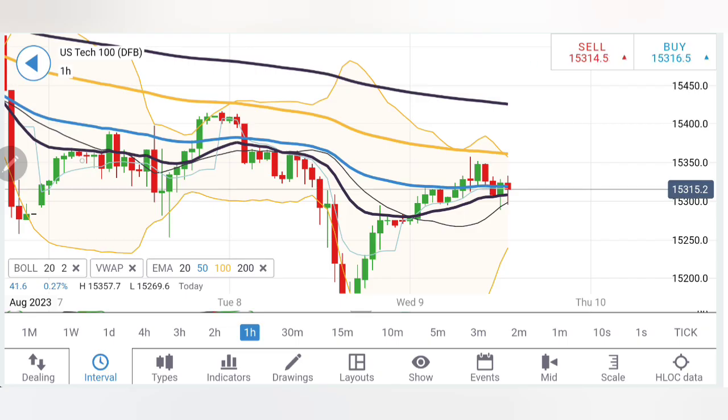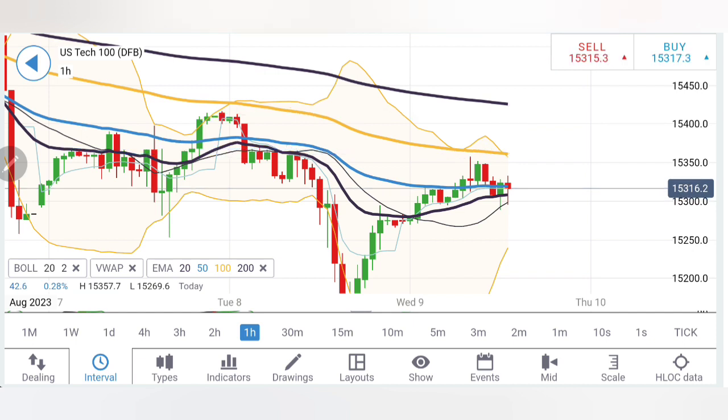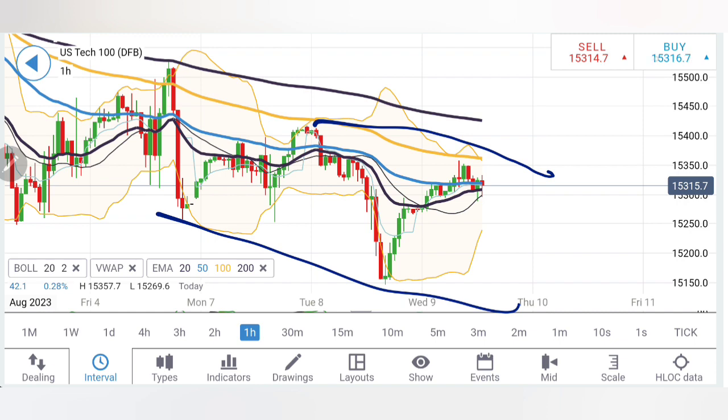Now see, we have seen earlier in the day that 15360 levels is a great resistance. It has almost got the resistance at the same levels, and hence if you see it trading above 15360 you can buy. However, the next strongest resistance is at 15420. Only above 15420 will I recommend you to stay bullish in Tech 100. Till 15420 it is still bearish. It is still looking forward to a drop.